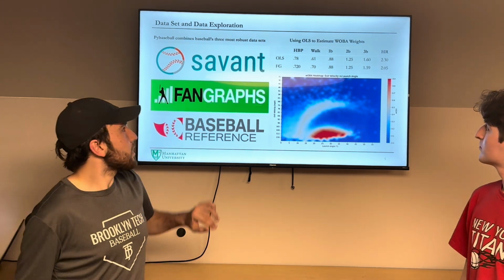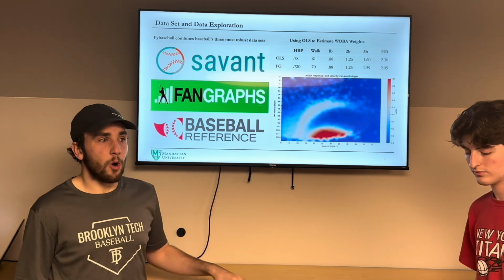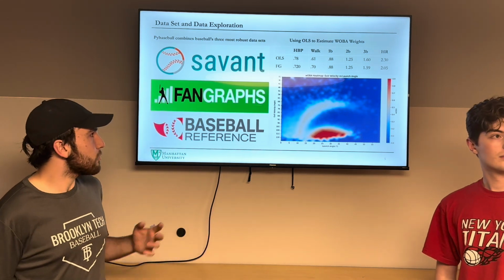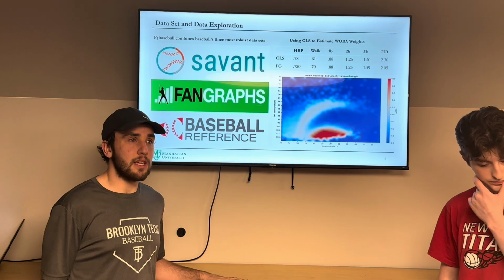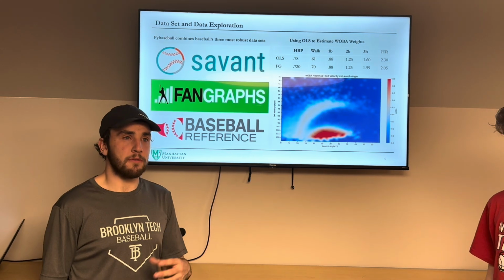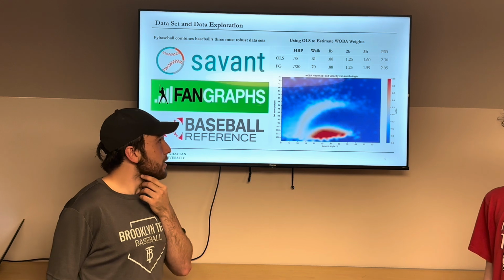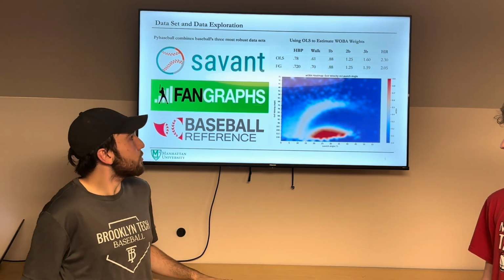And just briefly, we use ordinary least squares to estimate WOBA weights. For all of our calculations, we use the Fangraphs weights that they provide, just for consistency. However, we thought it'd be interesting to try and recreate them. Fangraphs does not use linear regression. They essentially have access to millions of data points and very powerful computers, so they can just do it manually, basically. But we use linear regression. We got pretty close to the actual weights, so we thought that was really interesting and just something cool that we tried.